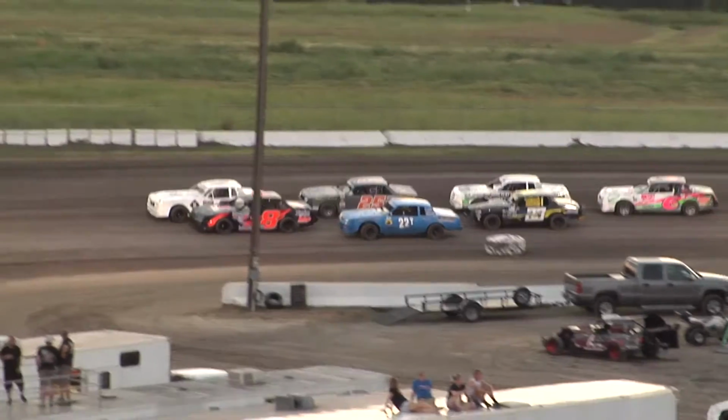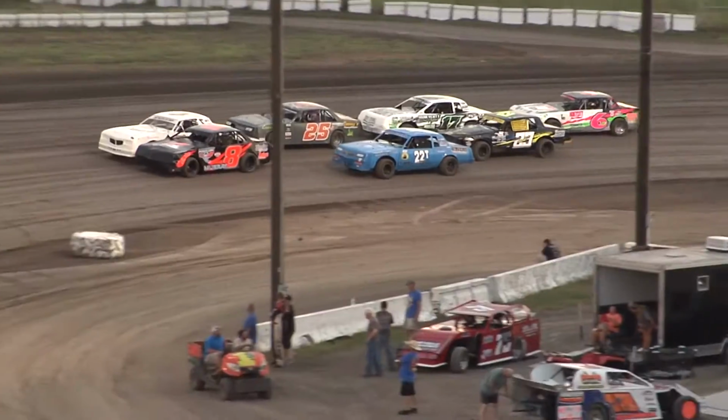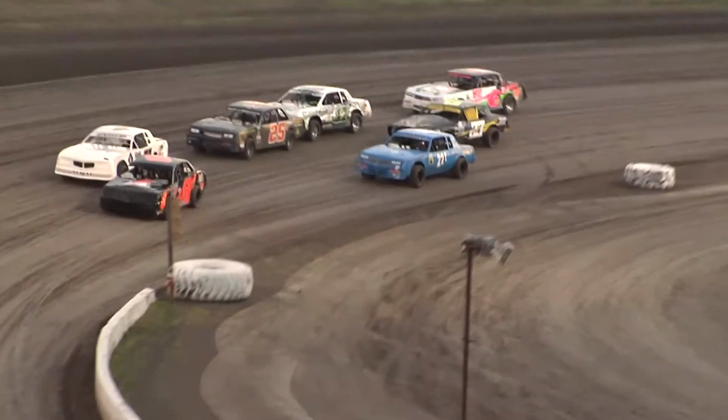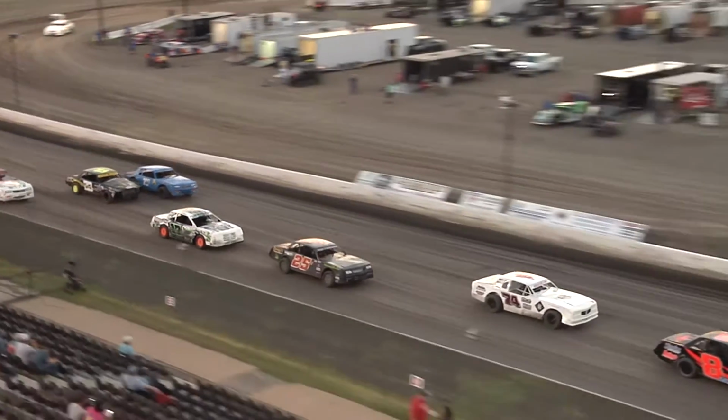USRA factory stocks. Rick Murray in that number 8 on the pole position. Former champion here in the Buckmeyer Motorsports Limited Modified Division. And the 74 of Kevin Haslip. Here we go, green flag.